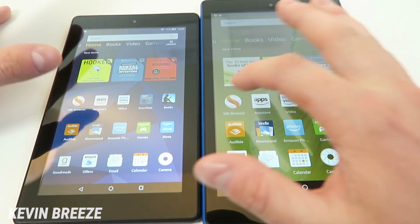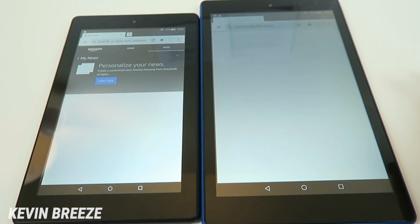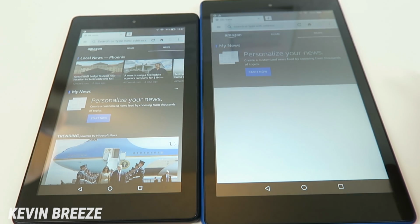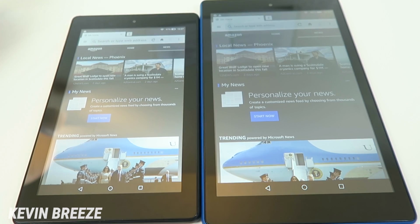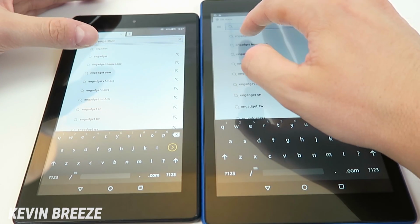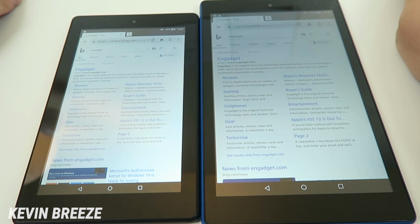Let's go to the Silk browser. 1, 2, 3, go. And it actually looks like the Amazon Fire 7 2019 was a little quicker here. Let's go to Engadget. 1, 2, 3, go. That was about equal on the two devices.